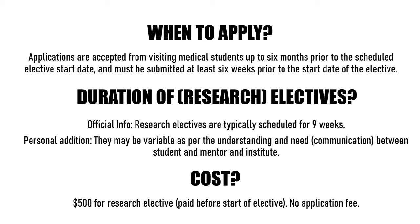which I'll talk about in a few slides. As for the duration of the research electives, official info says that it's typically scheduled for 9 weeks, but I think it may be variable as per the understanding and need between student, mentor and the institute. For example, I had some friends there who were there for 6 weeks only, and some of them for 3 months or so. Typically they're scheduled for 9 weeks as per their information.